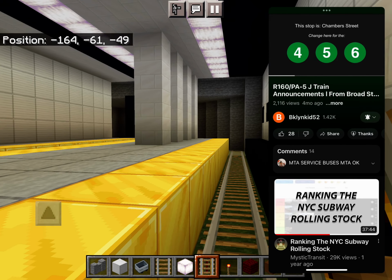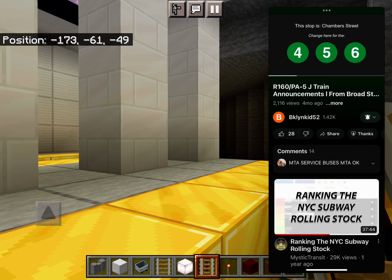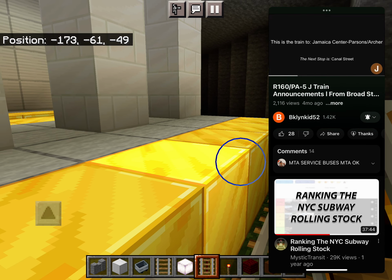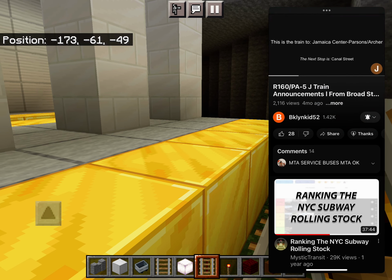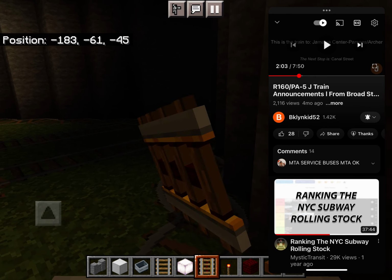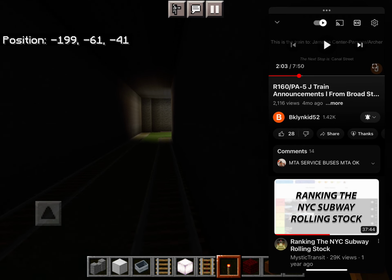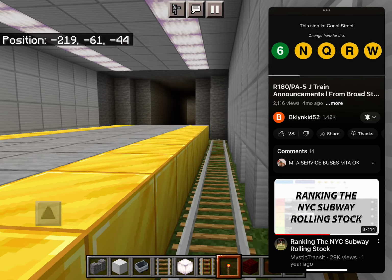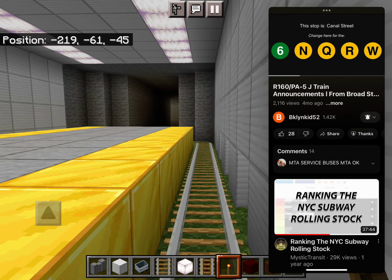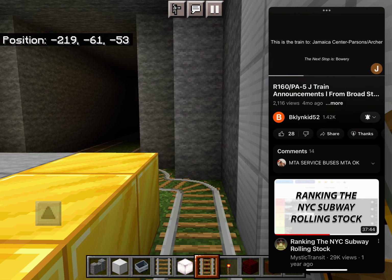This stop is Chambers Street. Change here for the 4, 5, and 6 trains. This is the train to Jamaica Center, Parsons Archer. The next stop is Canal Street. This stop is Canal Street. Change here for the 6, N, Q, R, and W trains. This is the train to Jamaica Center, Parsons Archer. The next stop is Bowery.